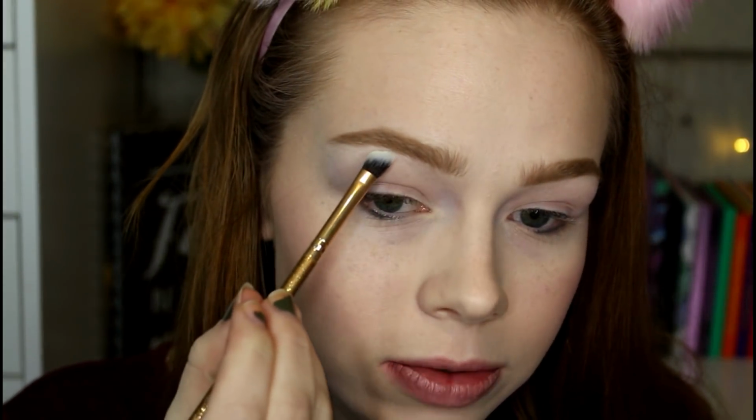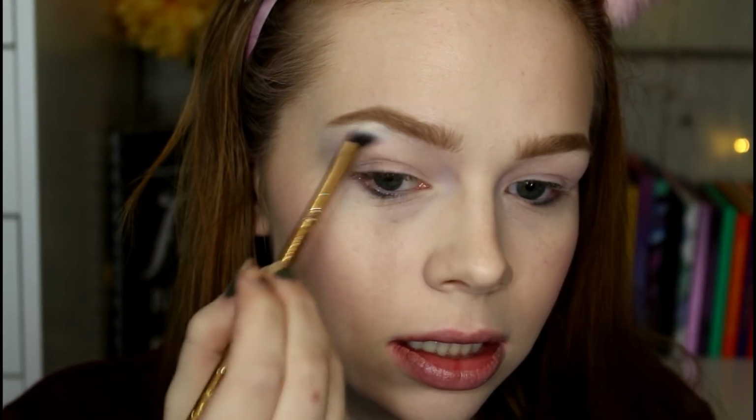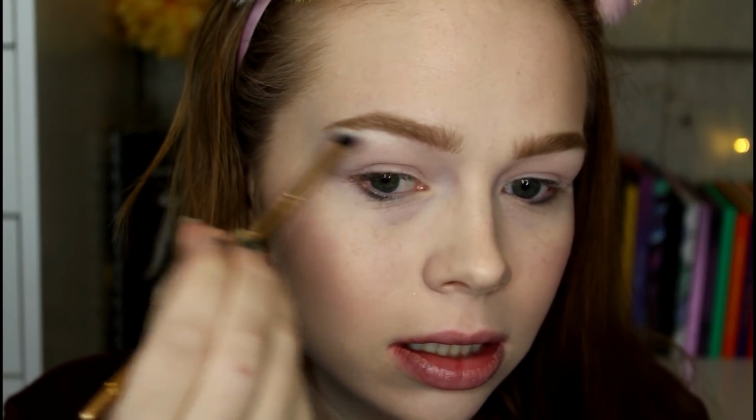Then we'll zoom in and start applying. Okay, so I'm going to start off with Queen of the North. I rarely use shades like this, but I just figured I'm going to use that as a brow bone highlight. I'll just use this as my first step.